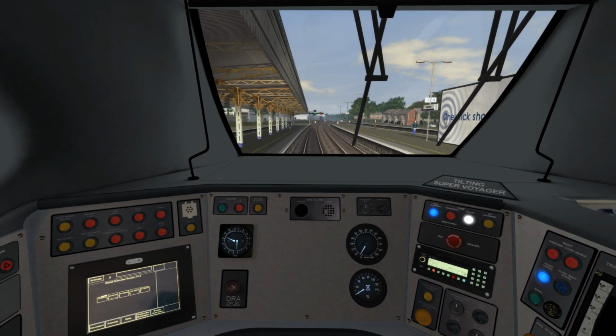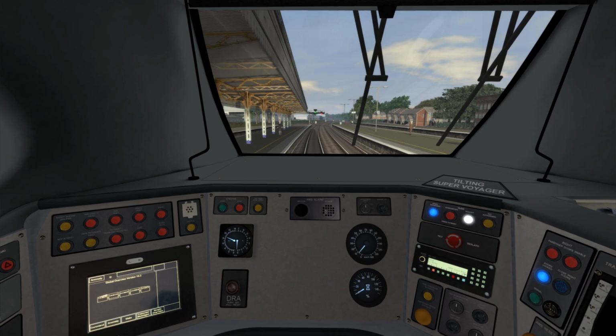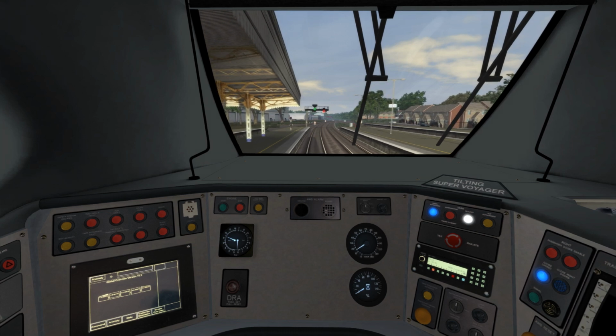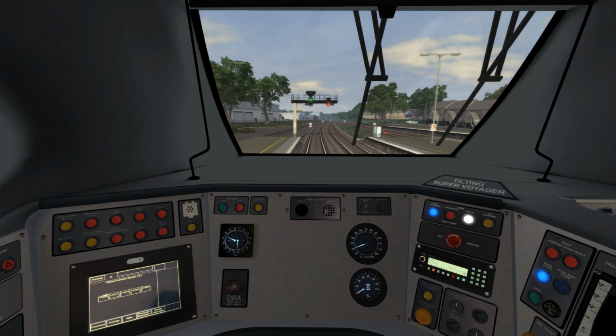Departing away from Taunton, the starting speed limit is 60 mph, though very quickly dropping down to 50 mph. And at this point we've got just over 14 miles to go to our next stop, which is Tiverton Parkway.